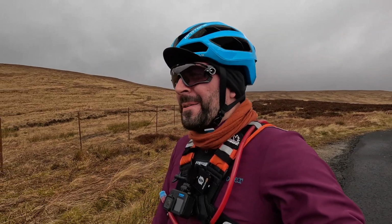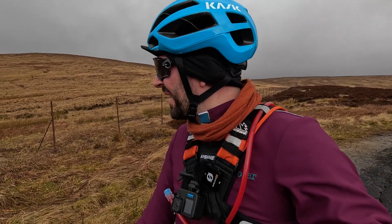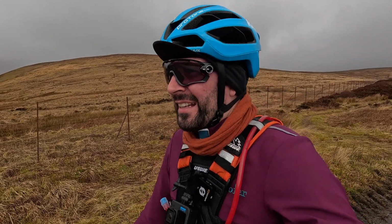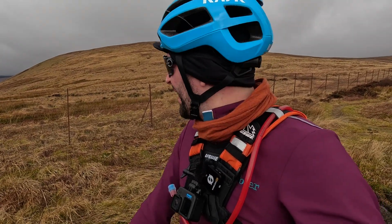Whew. That's the first hill of 5 done. 25 minutes, 3 kilometres. I think that averaged out about 12% gradient, but it was like 15. I was all over the place, just like my legs and my lungs just now.